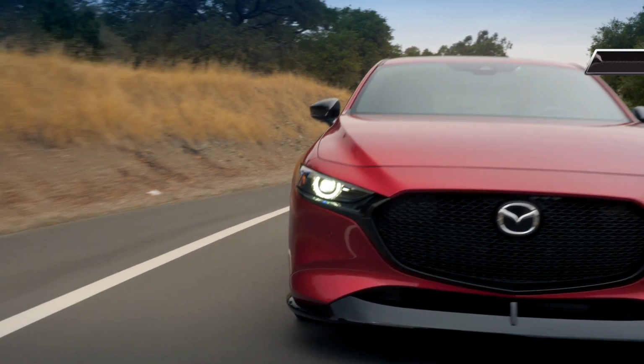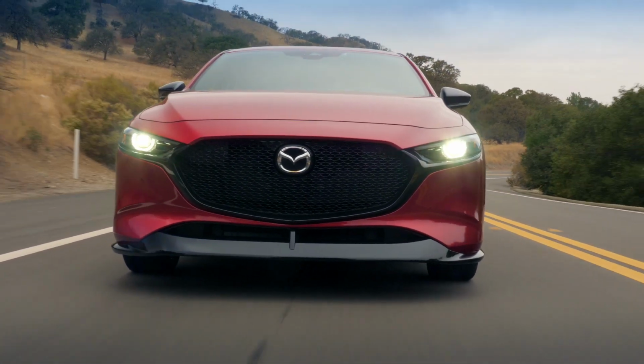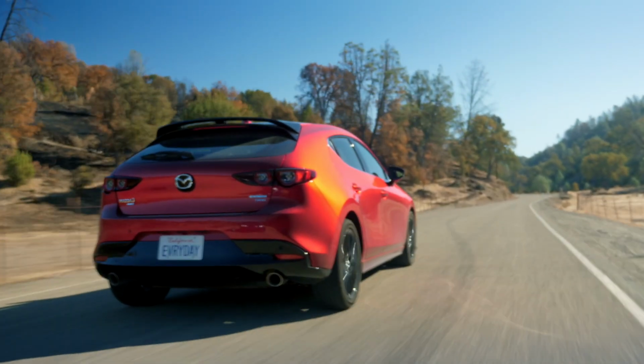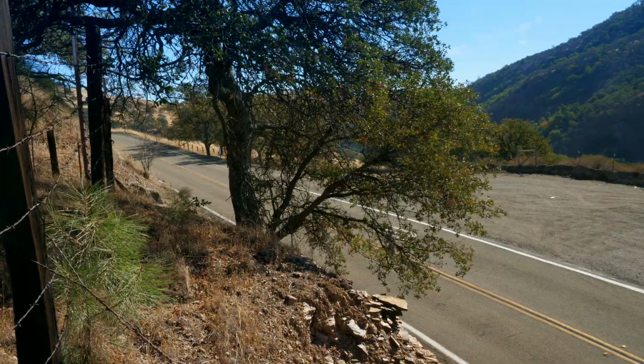Mazda has been very clear about the power output of this car, and if there were ever a case to be made for buying more expensive gasoline, it's this car. With 87 octane, Mazda says this car makes 227 horsepower and 310 pound-feet of torque, which is respectable. But with 93 octane, this car now makes 250 horsepower and 320 pound-feet of torque.